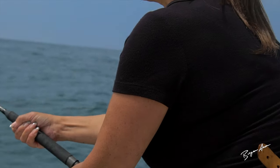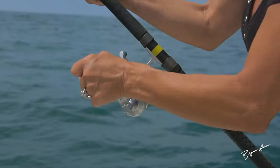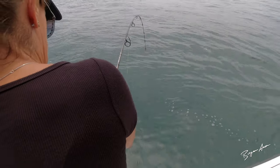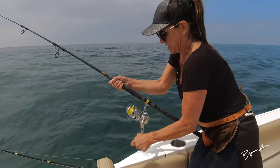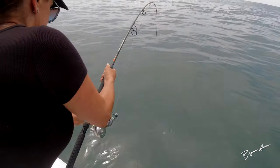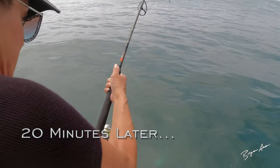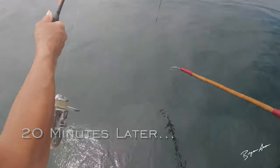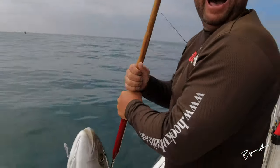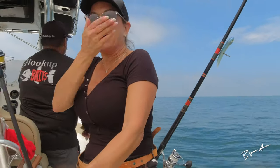Oh yeah. I love hookup bait. Keep going. Good job, you got it. Is he coming yet? It's gotta be getting close. Oh, I see color. Woo! You got it.